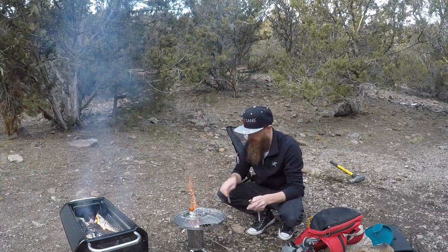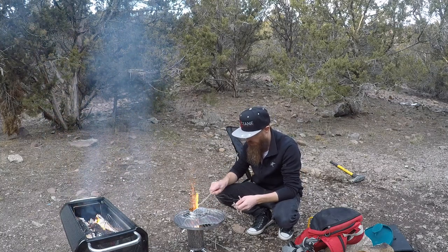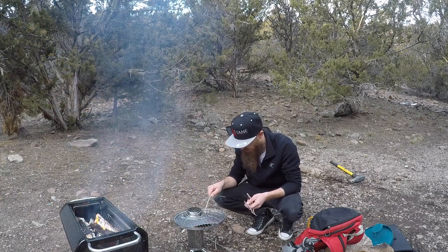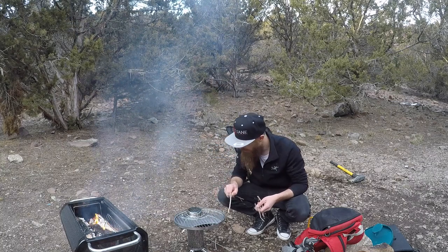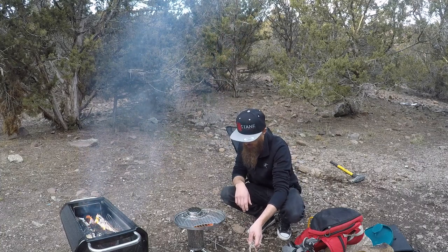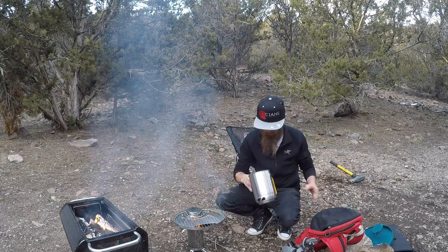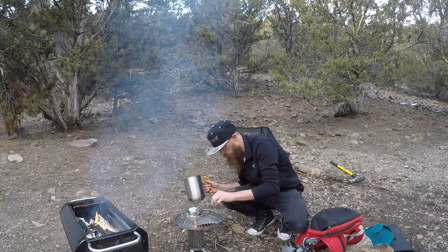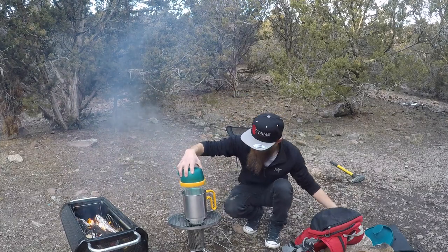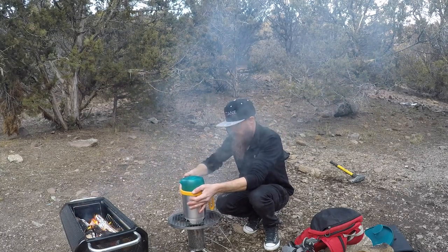I don't really know how this works, but I assume just by looking at how it's set up, I'm going to need to close this lid, which will then send the heat to the rest of this grill here. While it's going there, I'm going to grab some water and fill this up. On here so that it's keeping the heat.